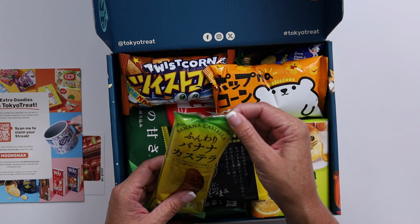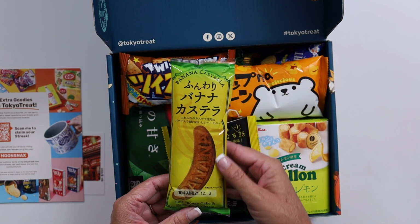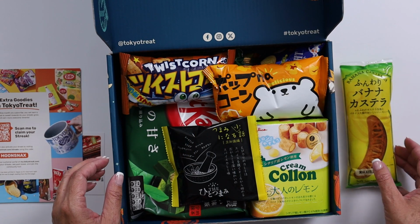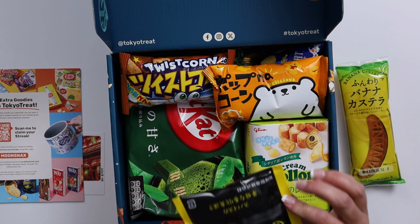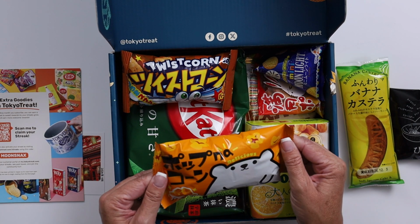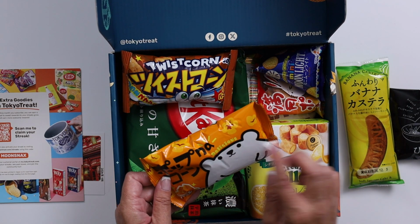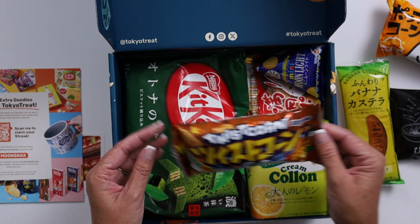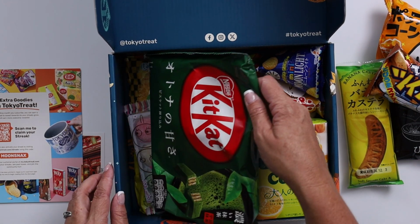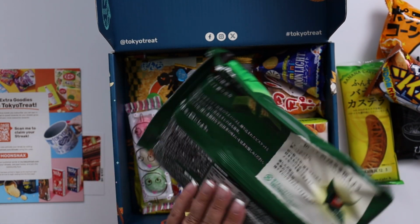Okay, so we have a banana castella, a soft sponge cake, and banana bean paste. Ooh, this is so full. And this one isn't in English, so I don't know what that one is. Some little delicious, looks like it might be popcorn snacks. It says it's delicious, so it must be. Some twist corn. Yay! Ooh! Some Kit Kats. Those are going to be super fun to try.